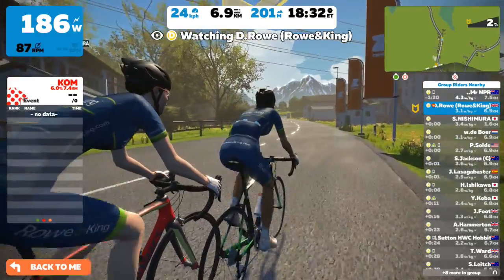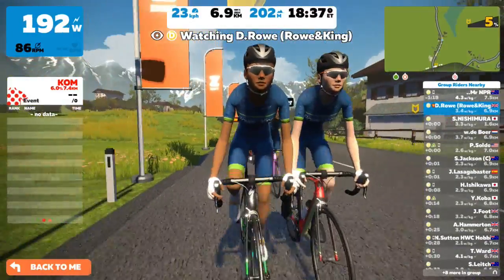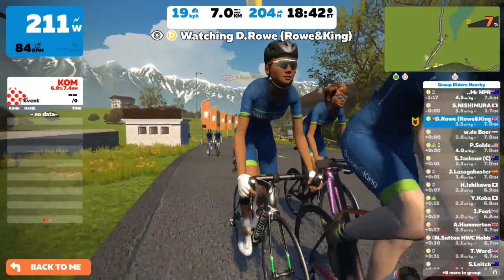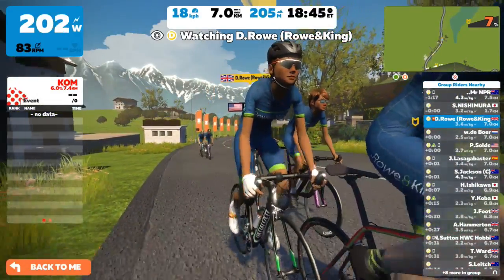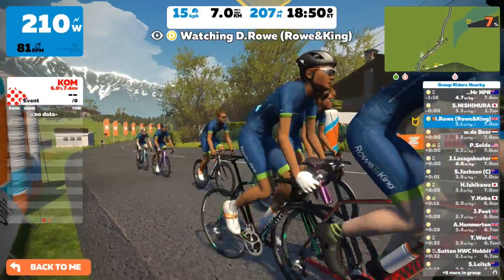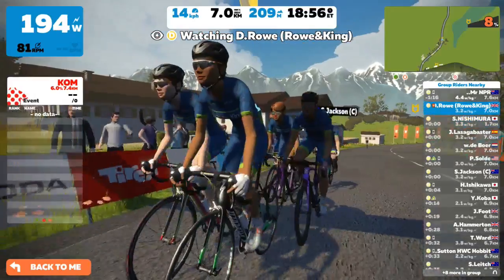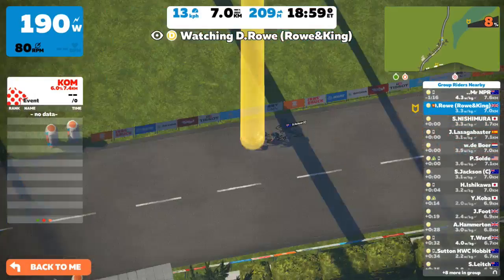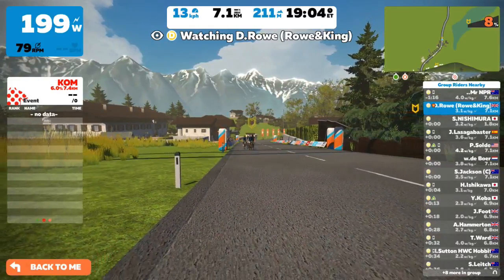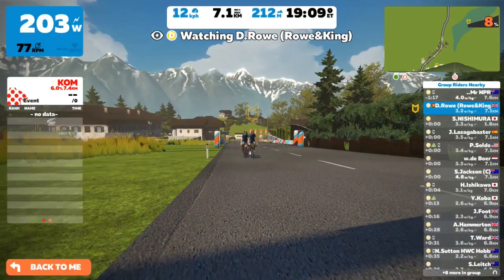And just to recap on the course, the course is one leg of 90k. So you've got 90k from outside of Innsbruck into Innsbruck, and then the women do three laps of this loop. So Dan, if we're on the first of these finishing laps, that's a lot of racing to go. However, on the last time up, what's your guess on the chances of a rider getting to the top of the climb solo and holding on to the finish? Massive chances, I think.